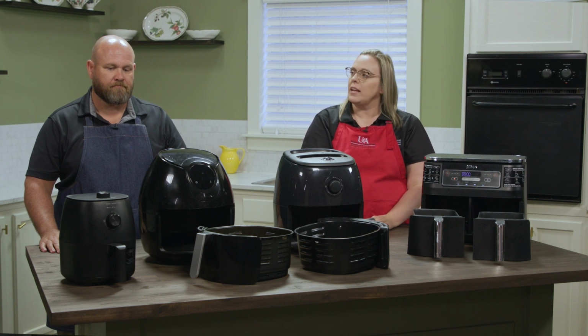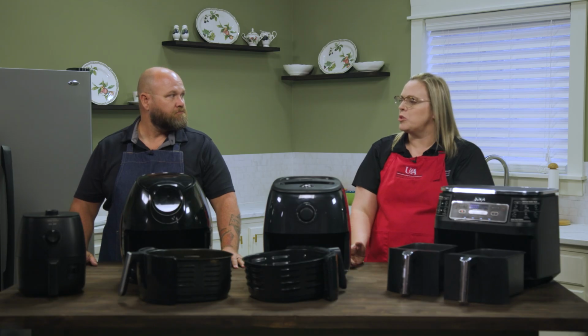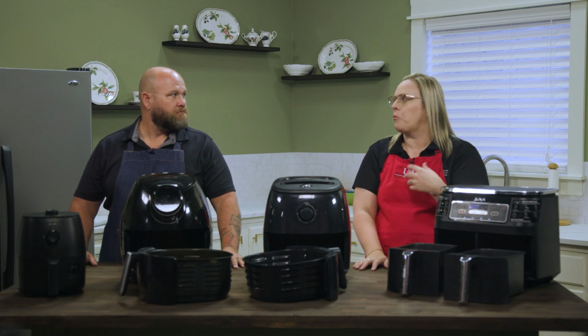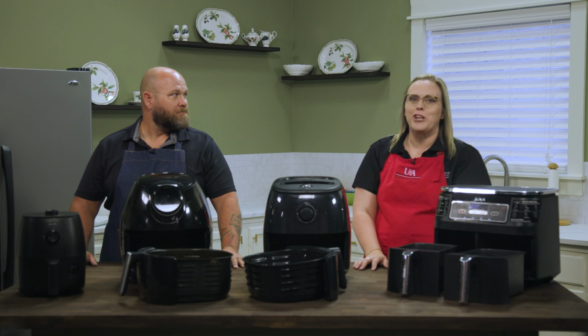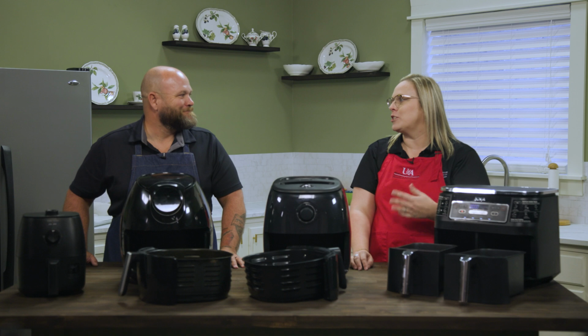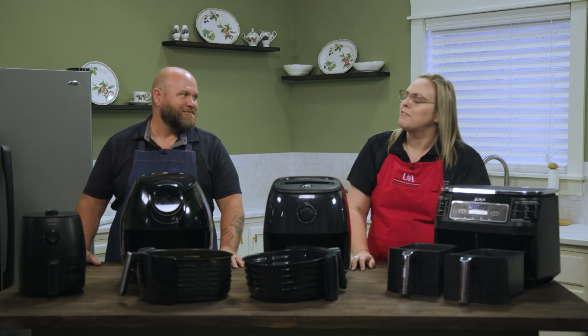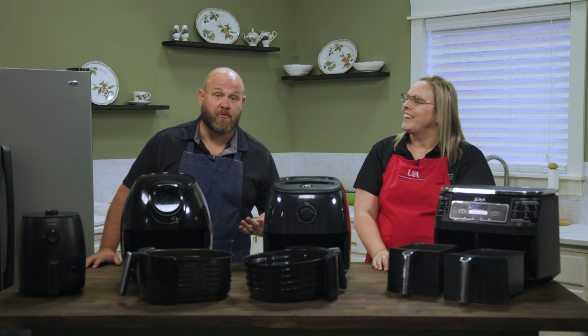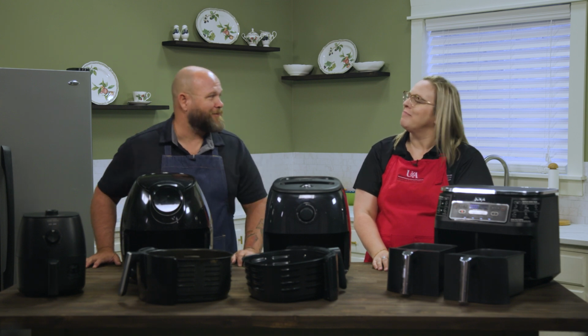We do a lot of reheating in ours. We do cook recipes in it, but just for general day-to-day reheating, like after practice, throw some chicken nuggets in there. It's great for some of those fast freezer foods. I don't think I can fit many dino nuggets in that one. Probably not, but we use pizza rolls at home and they were great. Yeah, there you go.